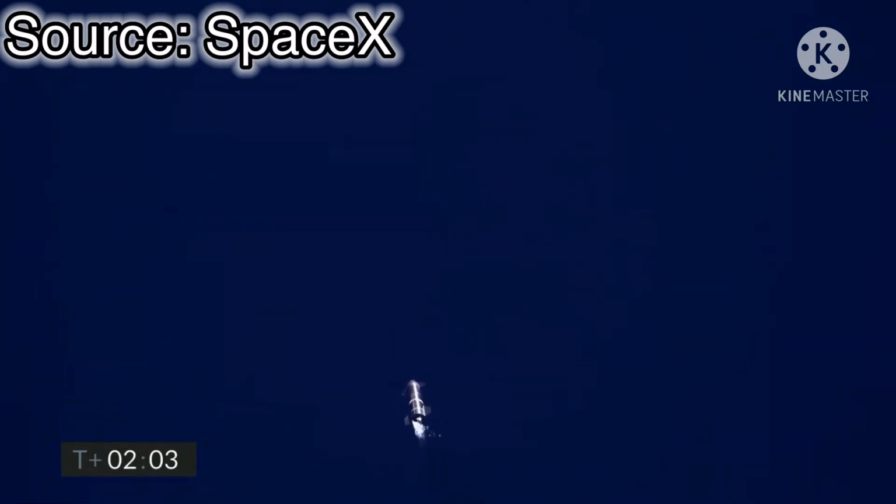Plus 2 minutes, flight continuing on Starship. As a reminder, this is a test flight to a 10 kilometer altitude. Engine number 3 shut down on time as planned. We're continuing to climb on 2 engines. Everything continues to go well with Starship. Good engine performance so far.